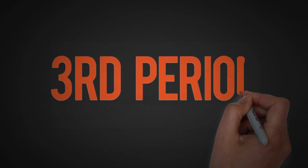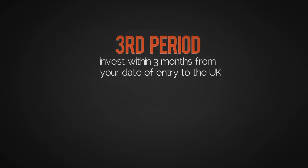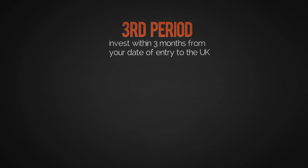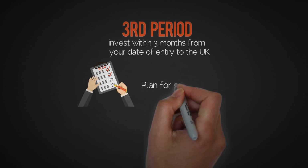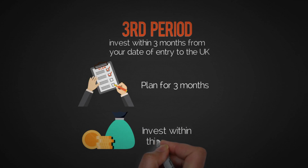So the third period, as I say, you can invest within is 3 months from your date of entry to the UK. It's not one that I'd plan around. As I say, the best approach is to plan for 3 months from the date of grant of your application and ensure that you invest within this period.